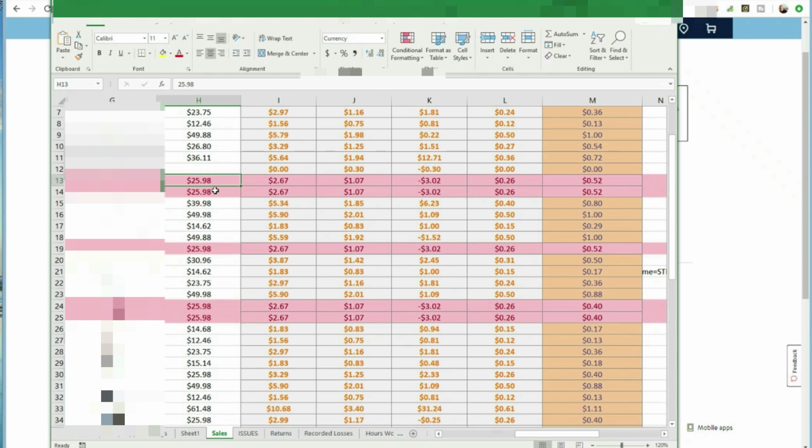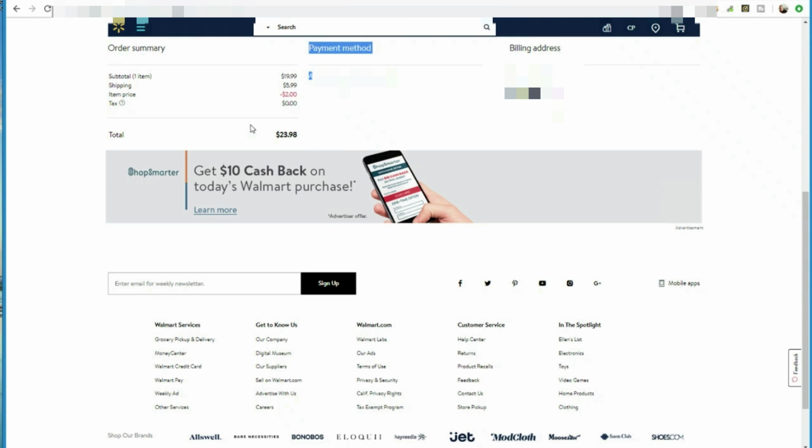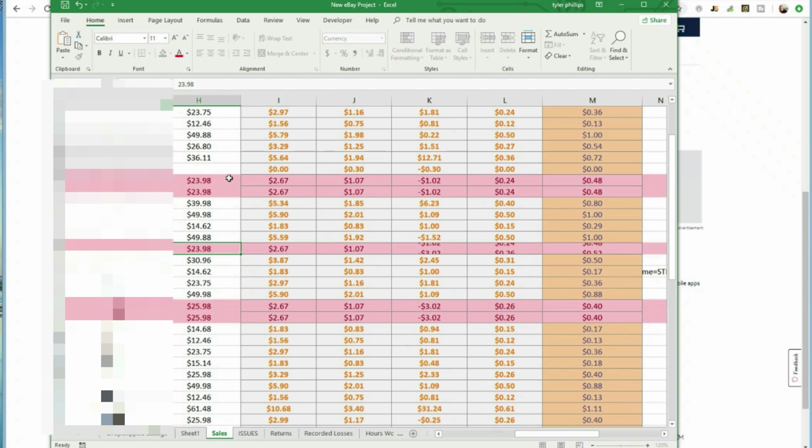You can see here that it was originally $25.98 at Walmart, and like I said, when we go back and look at it, you can now see that the total is $23.98. So we can adjust that and the profits will update in our Excel sheet.